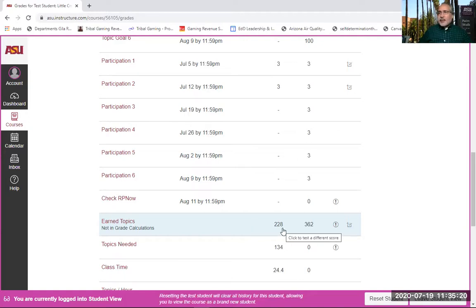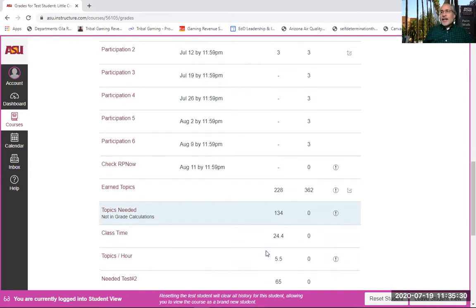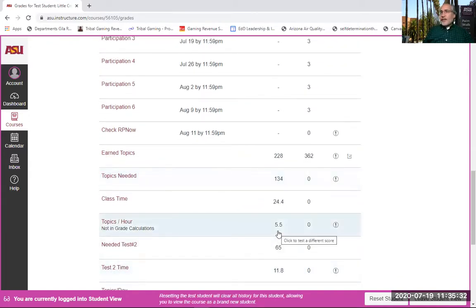So I have 228, which means 362 minus 228 gives us 134. I have the calculations done for us. So I have 134 that I need to complete. My current pace is 5.5 hours. ALEKS, remember, tracks this for you, how fast you're getting things done. So it gives you a way to say, oh, I've got about 24 hours left at this pace to finish these topics. That's what those numbers are.